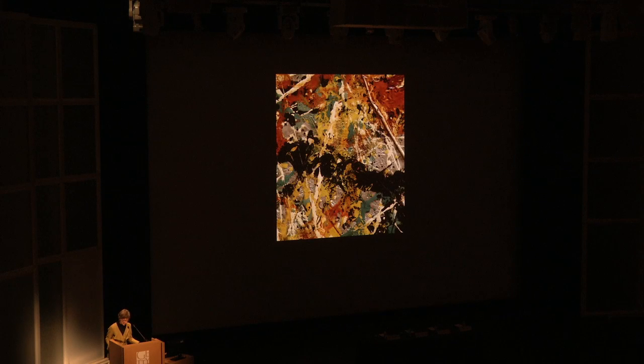Pollock then applied a final network, or near final network, of white tadpole-like shapes in a similar manner to those applied in number 1A. The binding medium of this paint is poppy seed oil, and clearly an artist's oil paint.